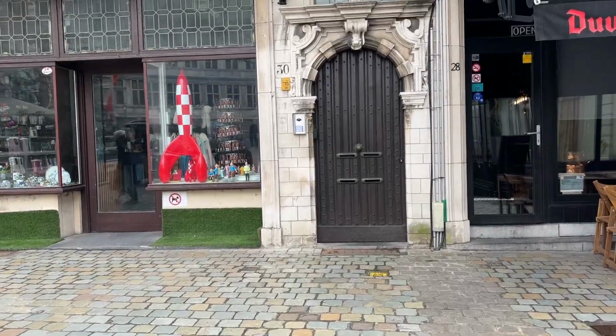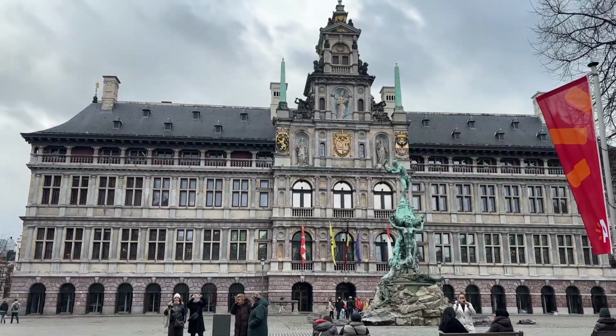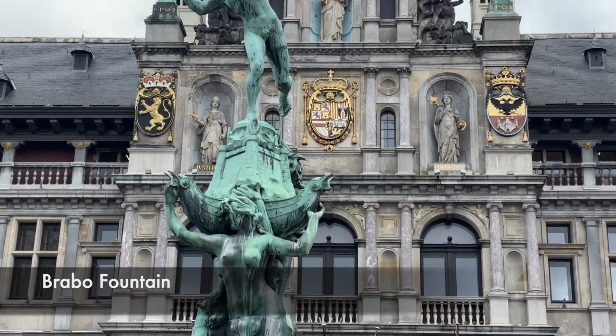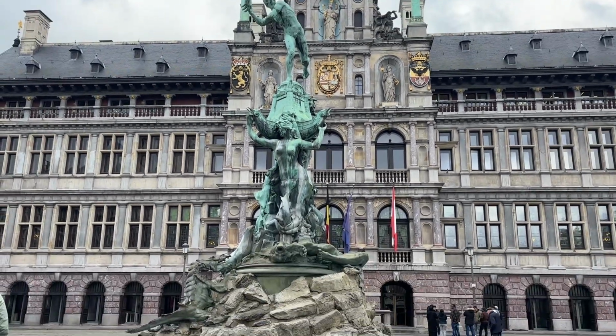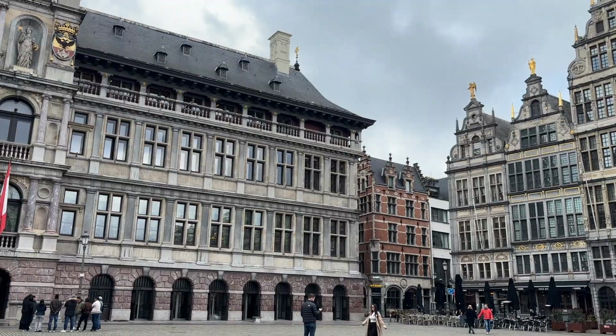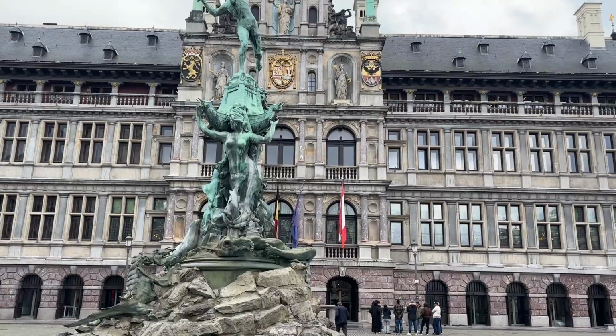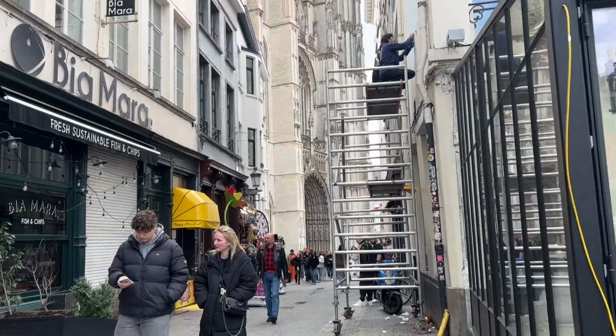Right in the center of the square is the Brabo Fountain with a dramatic statue of the legendary Roman soldier Silvius Brabo tossing a giant hand, which is a cheeky nod to Antwerp's mythical origins. It's a very photogenic area and a classic meeting point for different group tours.